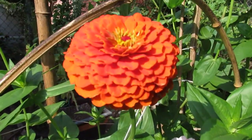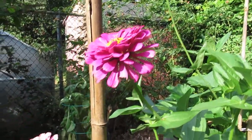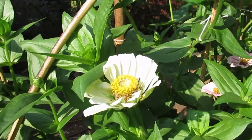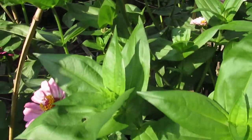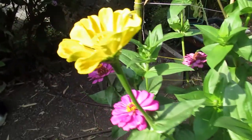Zoom in on some of my zinnias. There's a yellow one over here that's really nice.